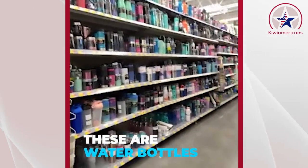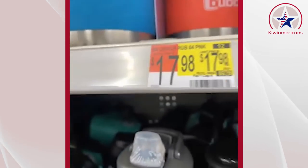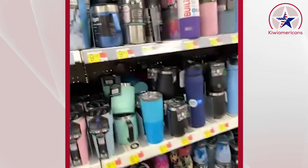Where are the coffee mugs, people? Well, apparently we're very hydrated in America, because check this out. This is insanity right here. These are water bottles, people. Whole freaking aisle. I know, and you guys don't even use them. You buy plastic water bottles because you can get 12 for $3. Who doesn't want to have a Bubba in their life? Could be yours for $17.98. Oh, wow, that's expensive for a Bubba. What the heck is a Bubba?